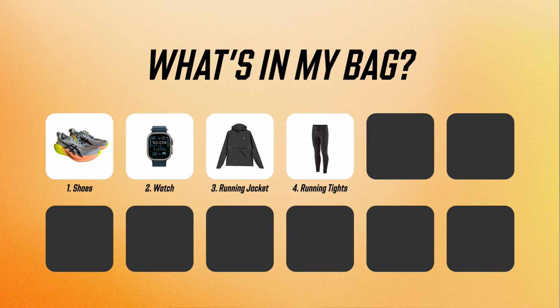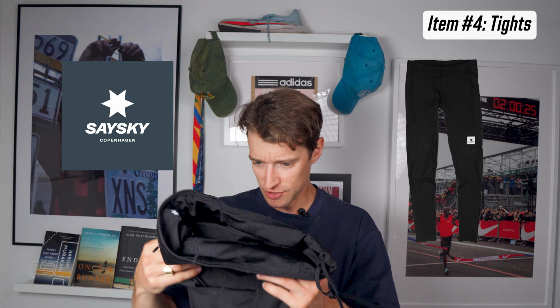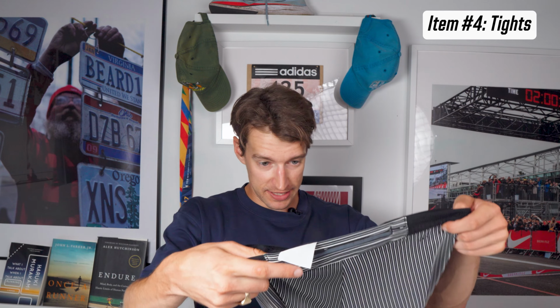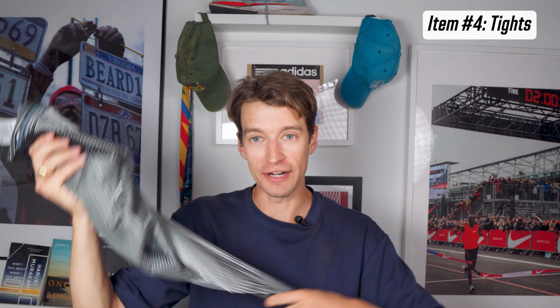Number 4, and here I am anticipating a couple chilly mornings, so I'm packing 2 pairs of running tights. So these ones are the Pace Pro by Sweat-wicking, which is not a brand we hear about very much in North America, but I managed to get my hand on a pair and they fit really well, really enjoy them. And the other pair is your classic Nike Aero Swift barcode looking tights that I just find are really comfortable.